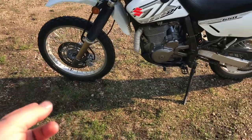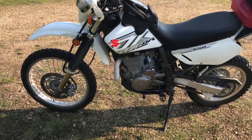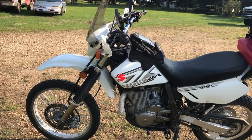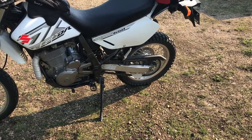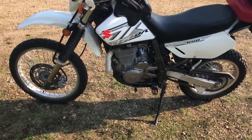I got the Plex Vals from FFRC. Absolutely love them. Completely transformed the bike. I put in some stiffer front springs too because I'm a heavy dude. And for the rear shock, I haven't done anything. I just jacked the preload all the way up, so it's kind of bouncy, but works for me.